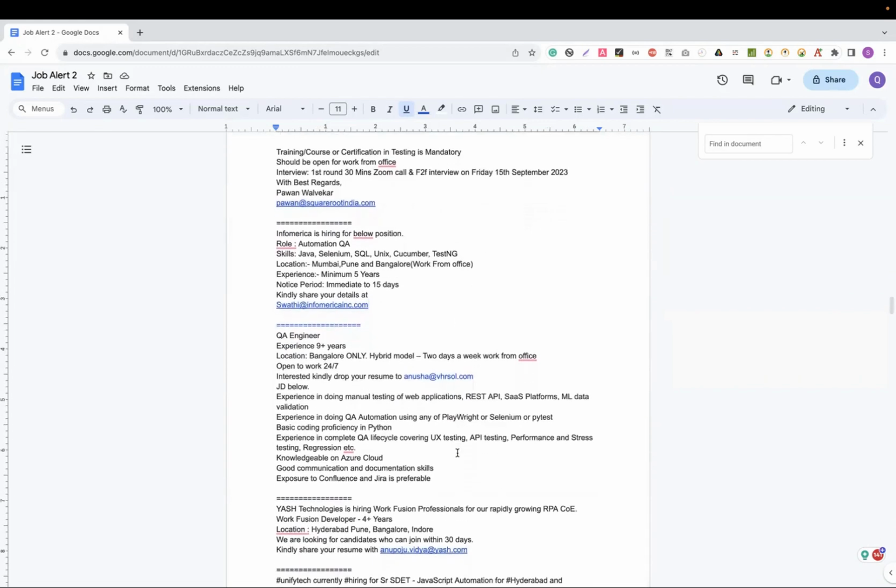Next opening is for 9+ years of experience, and it is only for the Bangalore location. Hybrid model is there. You have to be available for 2 days in a week from office. And I mean, if you have knowledge about manual testing of web application, knowledge about REST API, SaaS platform, ML data validation, then it's good, I guess. And you must have good knowledge about the Python. That is also required. Knowledge about Azure Cloud, good comms, and you have exposure to Confluence and Jira. So if you think all these things are in your profile, you can share your resume on the mentioned email ID.